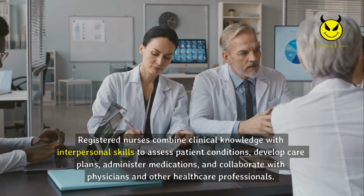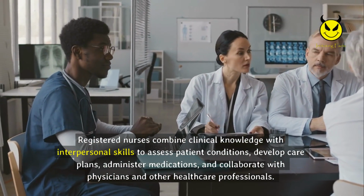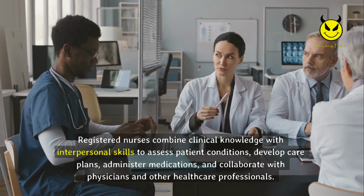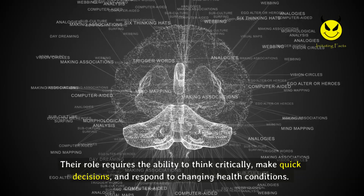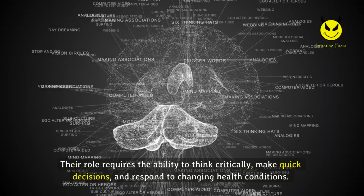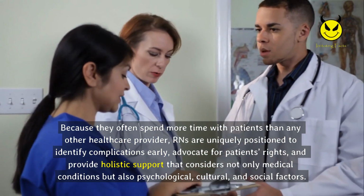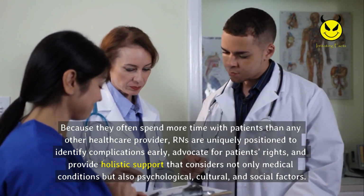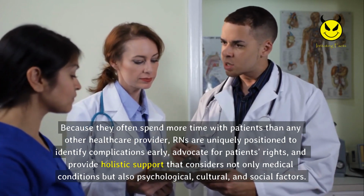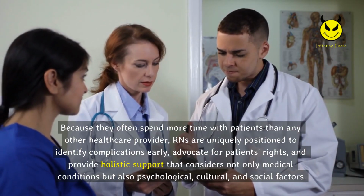Registered nurses combine clinical knowledge with interpersonal skills to assess patient conditions, develop care plans, administer medications, and collaborate with physicians and other healthcare professionals. Their role requires the ability to think critically, make quick decisions, and respond to changing health conditions. Because they often spend more time with patients than any other healthcare provider, RNs are uniquely positioned to identify complications early, advocate for patients' rights, and provide holistic support that considers not only medical conditions, but also psychological, cultural, and social factors.